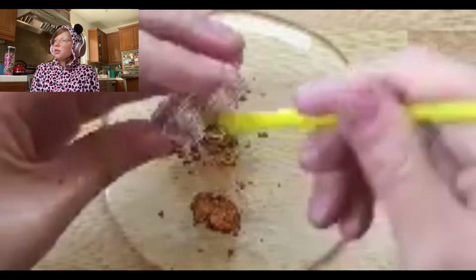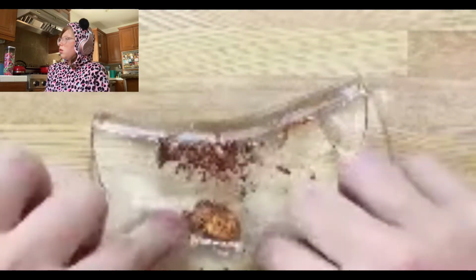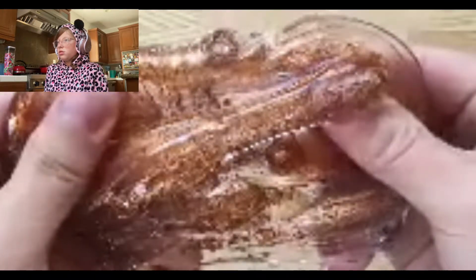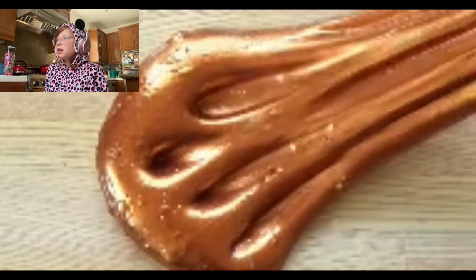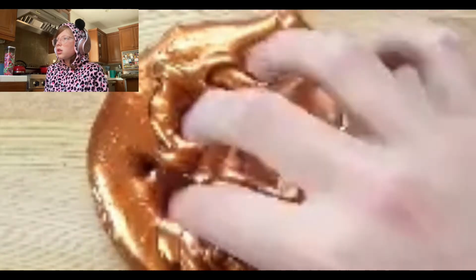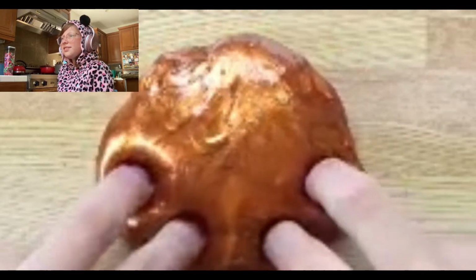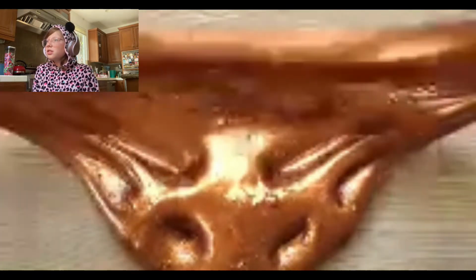Oh, you're not kidding. You're just gonna dump the entire thing in. Okay. This is going to be so messy. So messy. How are the hands completely clean? What? Is this even the same slime? My goodness.